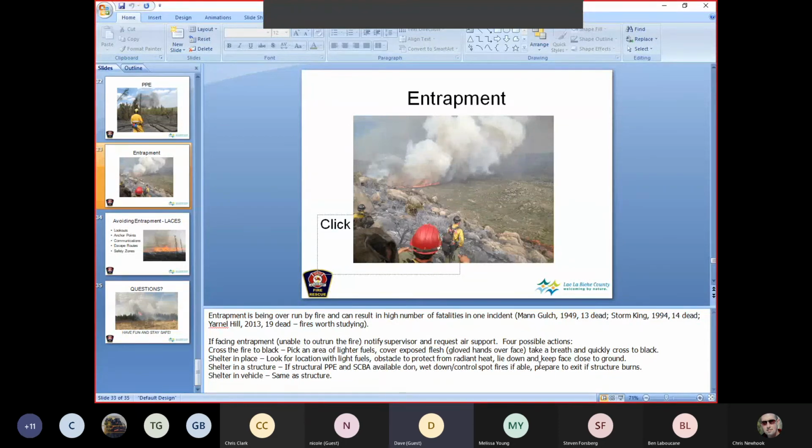We don't use fire shelters in Canada. And basically, it's a decision by our fire agencies that there's question about their efficacy. It's one of those safety things too. Does it give you a false sense of security? So in Canada, we really focus on LACES, which is the next slide, to avoid entrapment as opposed to shelters.